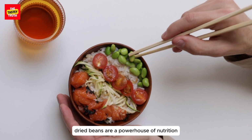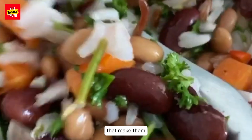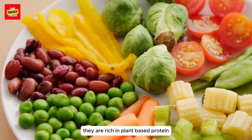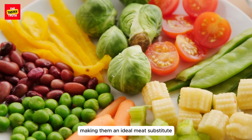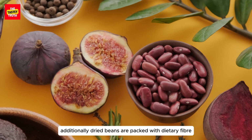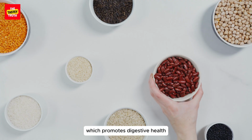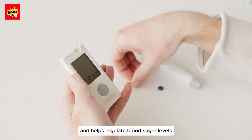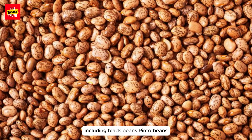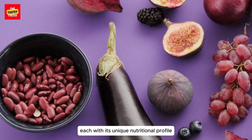Number 8. Dried beans. Dried beans are a powerhouse of nutrition, offering an exceptional shelf life and versatility that make them an essential item for long-term food storage. They are rich in plant-based protein, making them an ideal meat substitute, especially in times of food scarcity. Additionally, dried beans are packed with dietary fiber, which promotes digestive health and helps regulate blood sugar levels. They come in various types, including black beans, pinto beans, kidney beans, and lentils, each with its unique nutritional profile.